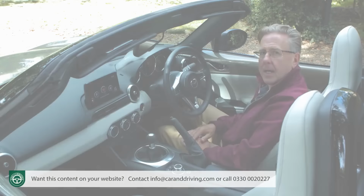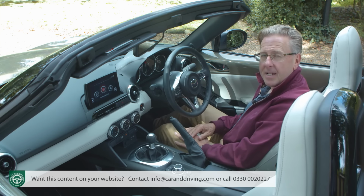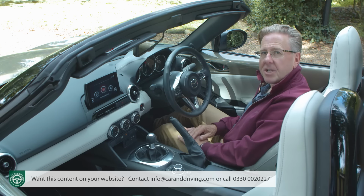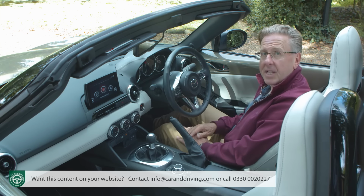So what's it like? Well, if you take the view that a proper Roadster should feel like exactly that, then you'll have few issues with the compact cabin. Mazda says that the low set seating position and this small steering wheel free up extra space for your limbs, but the bottom line is that this ND series model is the most compact MX-5 we've seen since the original 90s version. It feels it too.